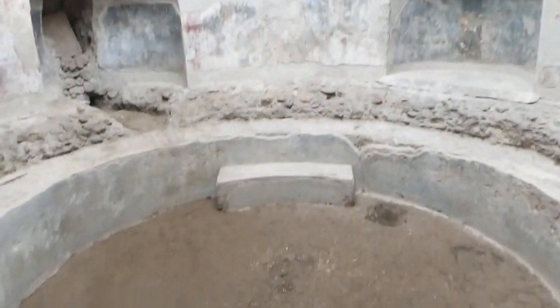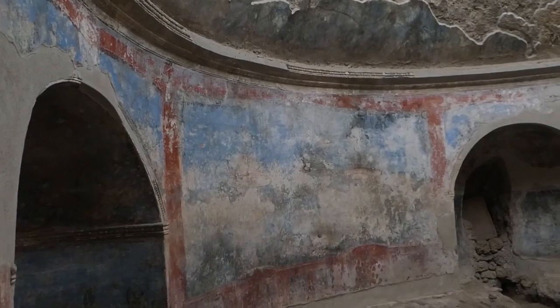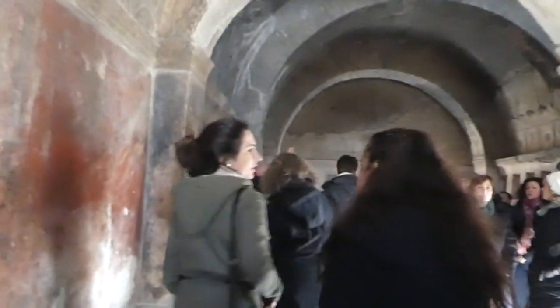With the dome above and the painting on the ceiling, which is really beautiful. This is where water would have been originally preserved, in the dome. And so yeah, these are the baths, with hot water areas and cold water areas.